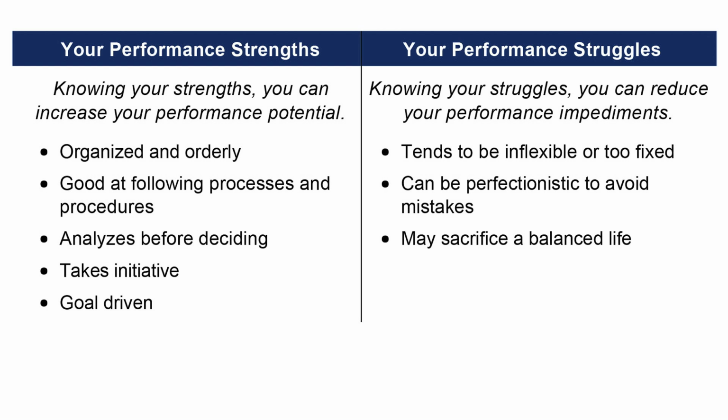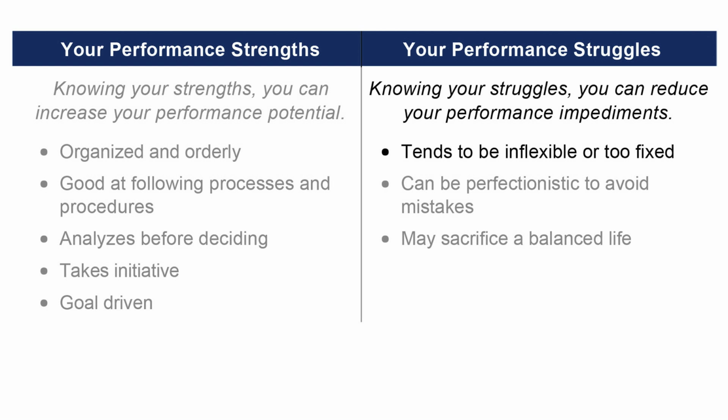Strengths pushed too far, however, become our struggles, and all of us have them. For Joshua, his high level of organisational skills, when pushed too far, can drive a level of inflexibility and perfectionism. These strong elements will also challenge him in achieving a life balance. These elements aren't particularly good, however, to guide Joshua in establishing and implementing his plan.